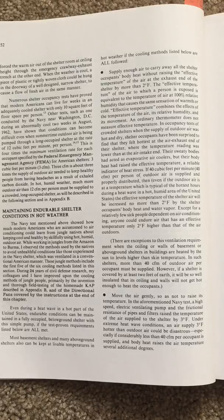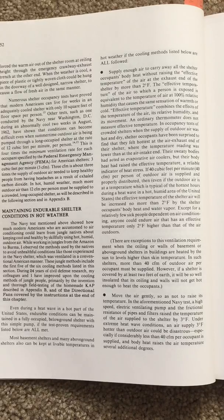In an occupancy test of the crowded shelters when the supply of outdoor air was hot and dry, shelter occupants had been surprised to find that they felt hottest at the air exhaust end of their shelter, where the temperature reading was lower than at the air intake end. Their sweaty bodies had acted as evaporative air coolers, but their body heat had raised the effective temperature, a reliable indicator of heat stress.